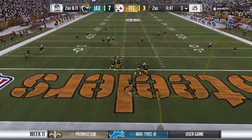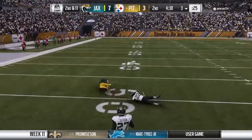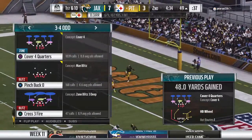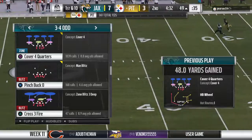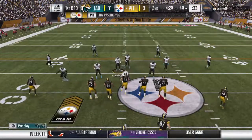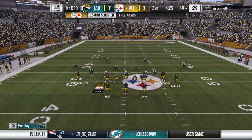Shotgun now for Carr. Going top shelf for Smith. And got his man complete. And all the way to the opposite 49-yard line. It's a big play there for the Steelers. 48 yards. So the line of scrimmage moves all the way across the 50 now as they come up 1st and 10.